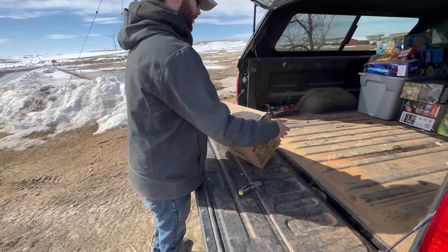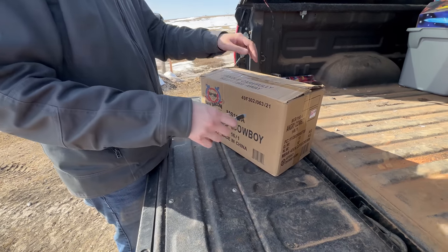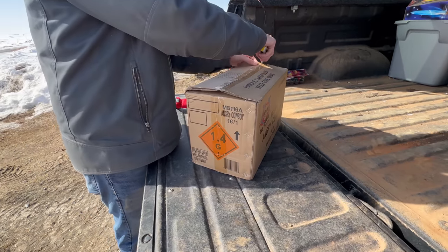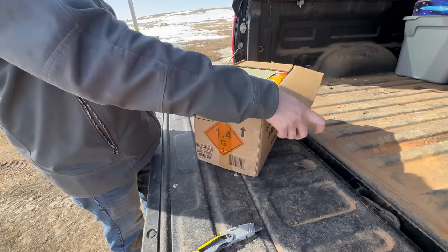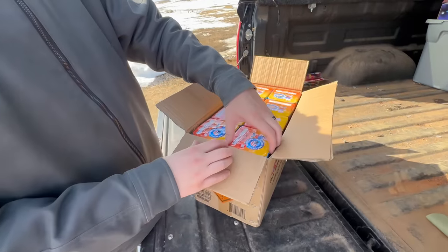All right, we are back to Sky Bacon Fireworks. This is the Angry Cowboy 16-1. So with it being 16-1, this is gonna be a 200 gram cake. There was no tape there to cut. So let's get this thing opened up. And there is your fire resistant paper.